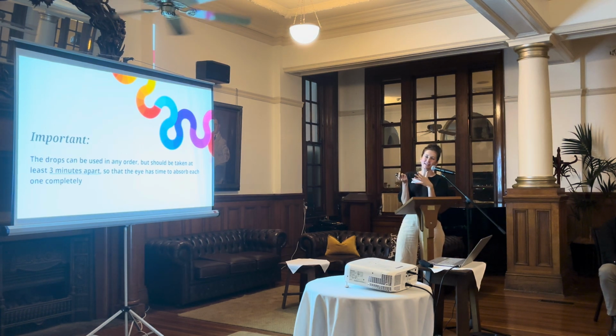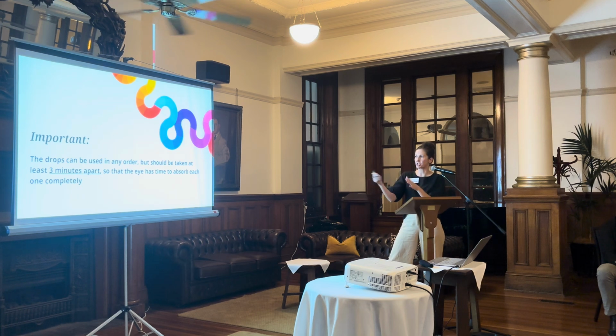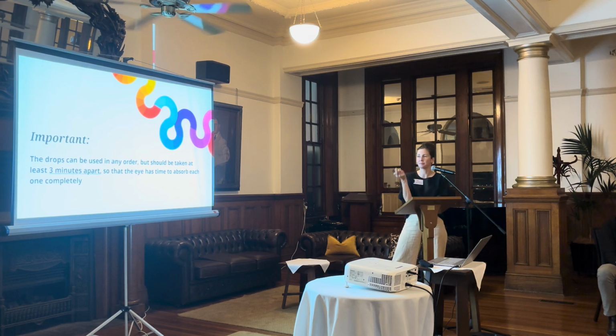Now, obviously what's important with all these drops, there's multiple drops at a time, so it doesn't matter what order the patient does the drops, but we just want them to give them a few minutes in between each so that you're not essentially washing it away with the second drop, third drop.